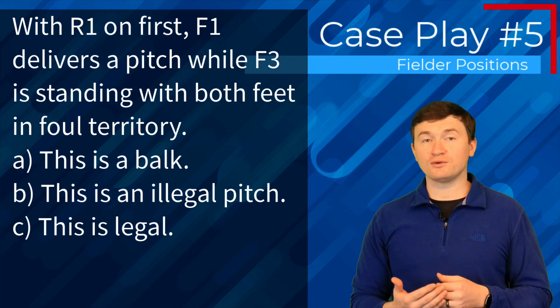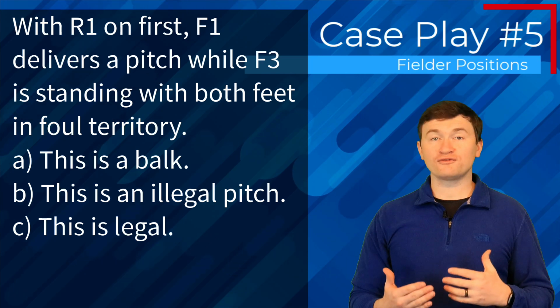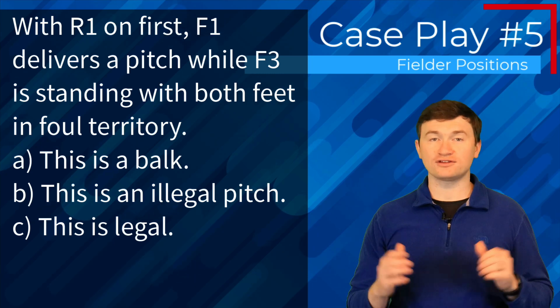Remember, the listed penalty would be an illegal pitch, but because we have a runner on base, we're going to enforce a balk. So we'll award the runner 1 base, but we will not add a ball to the count.